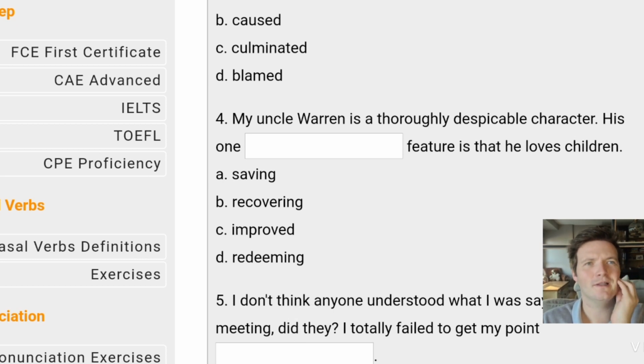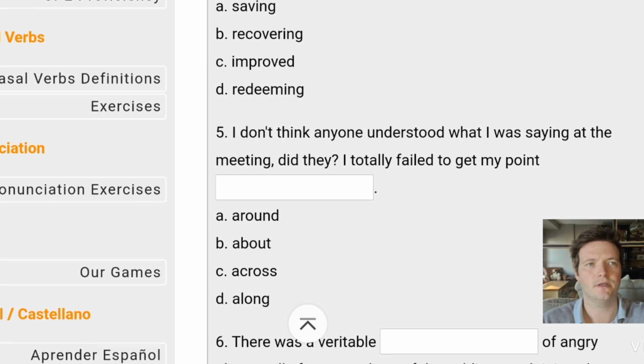Number 4. My uncle Warren, lovely English name again. My uncle Warren is a thoroughly despicable character. That's a shame. Such a lovely name. His one saving, recovering, improved, redeeming feature is that he loves children. Again, this is a collocation. If you don't know it, you don't know it. His one redeeming feature, the one thing that gives him some redemption, is that he loves children. He's a horrible, despicable person. Despicable, one that cannot be mentioned, like, what's his name, Voldemort. Despicable character. But he does have the one redeeming feature, is that he's nice to children, I guess. Okay, great. Great guy. Warren.